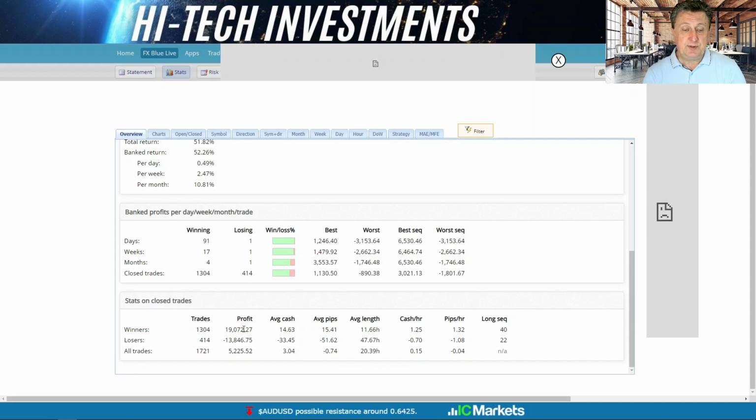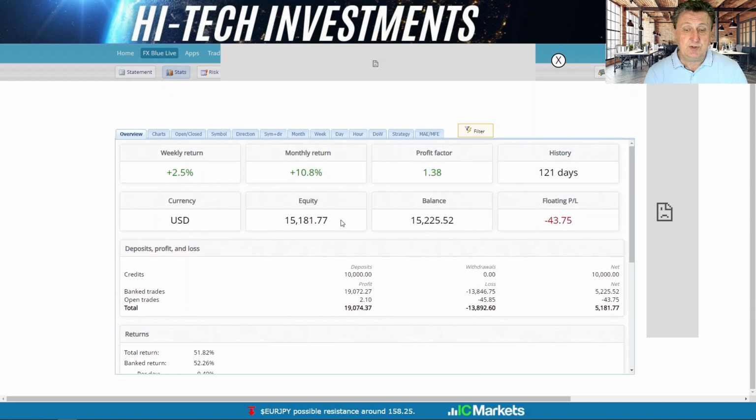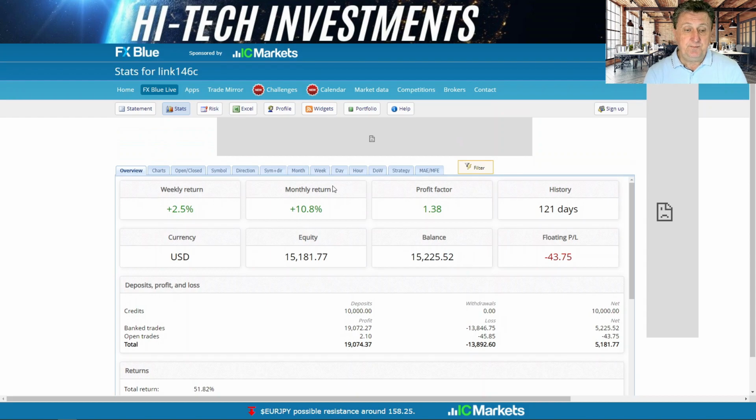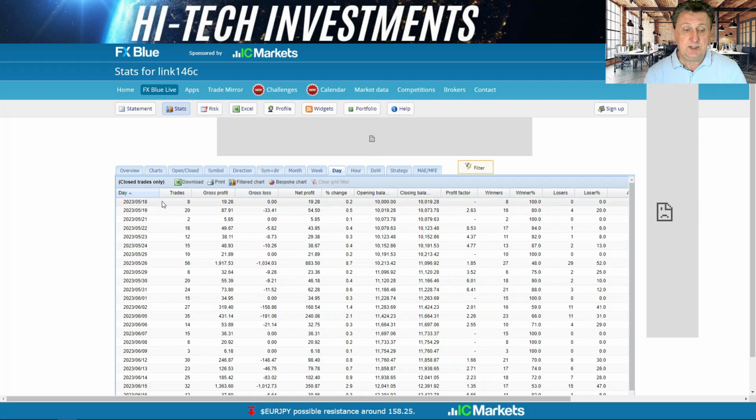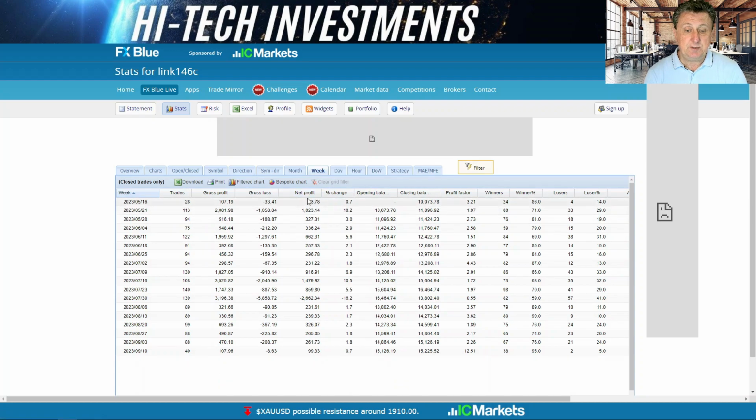The profits, again, winners $19,072, and then we lost 13,846. So overall for all the trades 5,225. That is the profit we have, which is definitely quite okay. And if we then also again have a look at the individual days, we started off on the same day here, so 18th of May, and having a look at the week's net profits, biggest one here is 1,000.